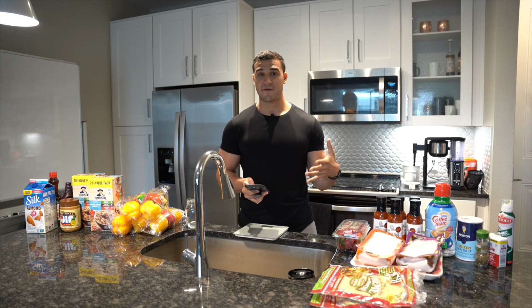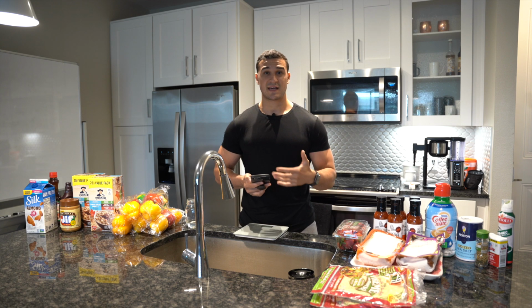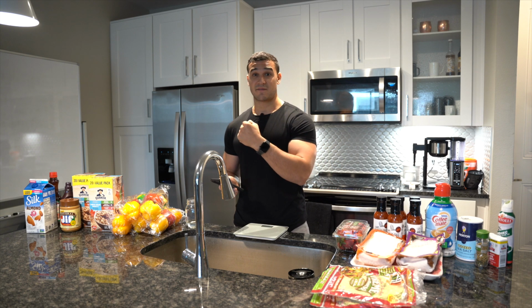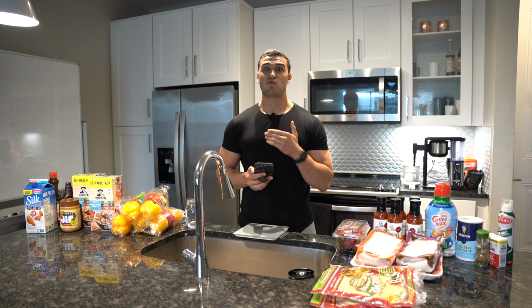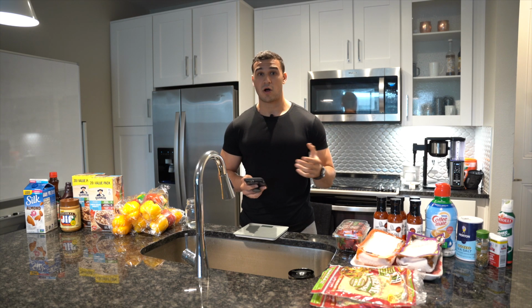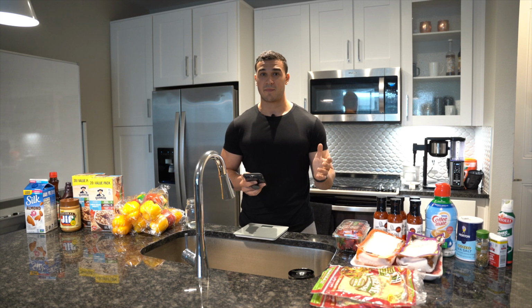Such as the thermic effect of food, how many calories it takes for you to digest the food, and your activity level in general. Most Apple Watches, in fact, and smartwatches, they really underestimate or overestimate how many calories you are burning in a day and overall just burning metabolically.